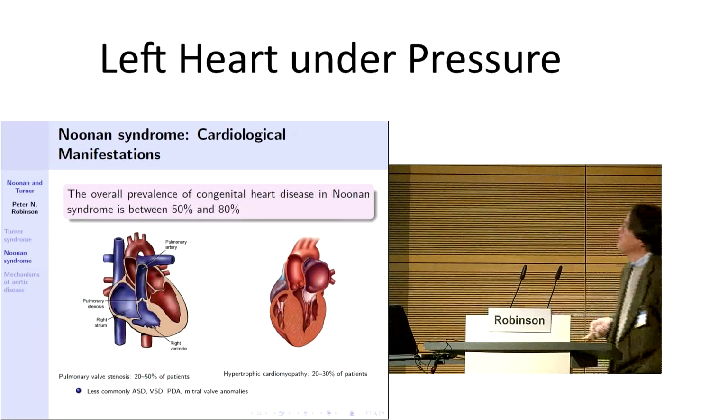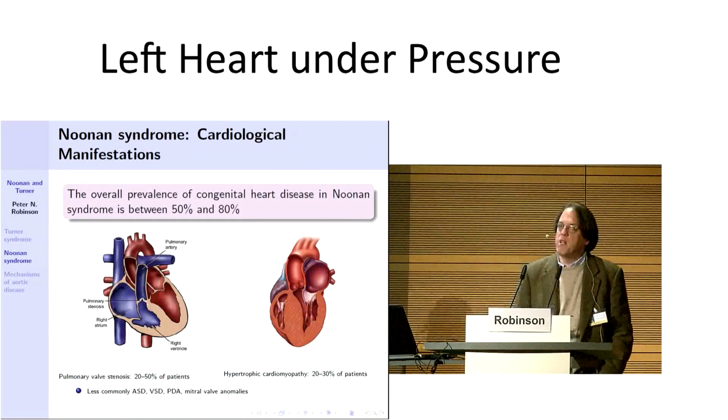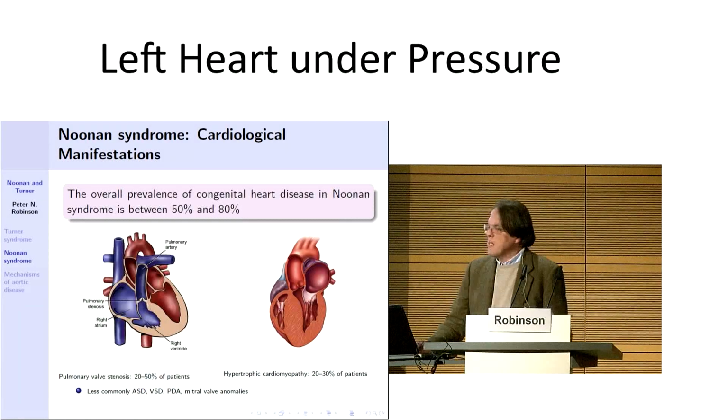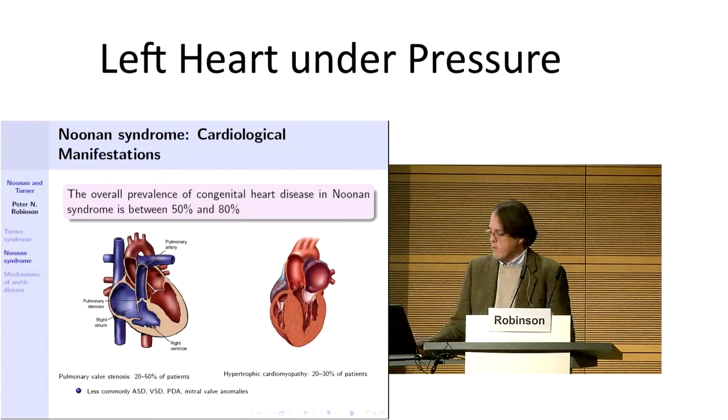So what are the common things that we see cardiovascularly? The thing that even some medical students learn is that there's a pulmonary valve stenosis. A lot of the patients also develop a hypertrophic cardiomyopathy, and again, the incidence of a whole panoply of structural abnormalities is slightly increased. These things might occur with an incidence of a couple of percent.